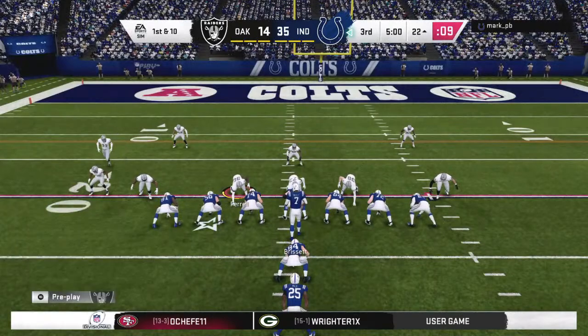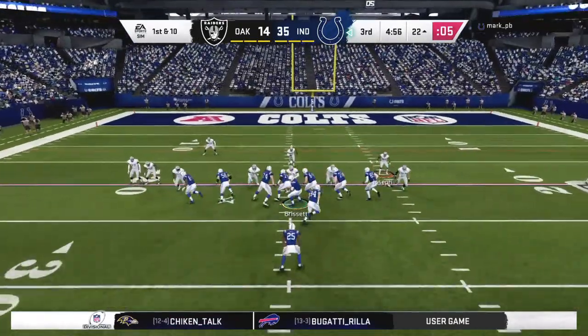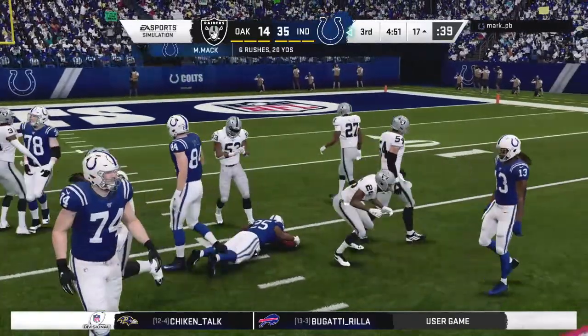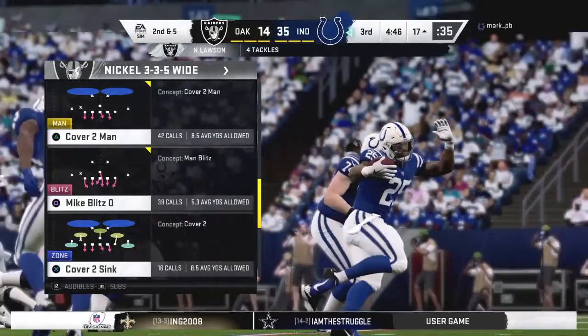So on the heels of the run by Todd Gurley, another first and 10. A give this time to the tailback. And he'll get it down this time to the 17. 5 yards on the carry. Good pickup on first down.